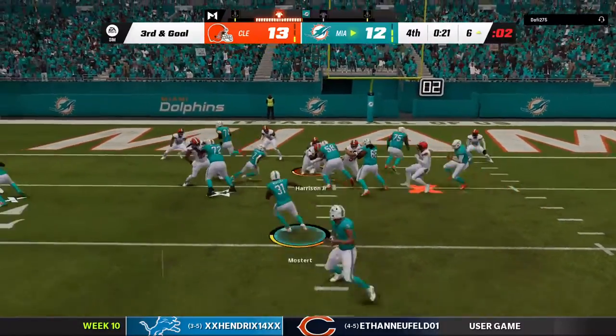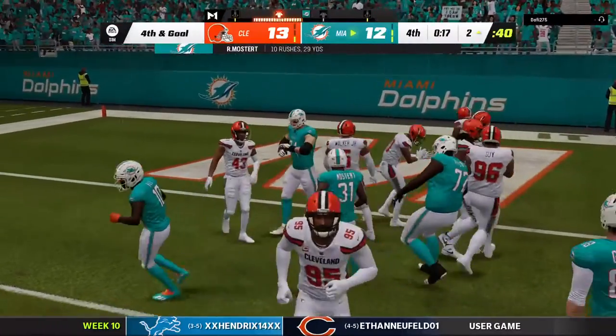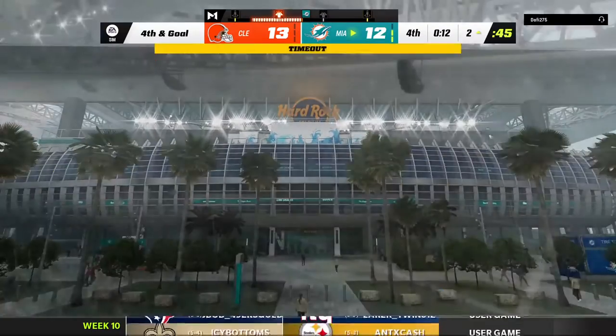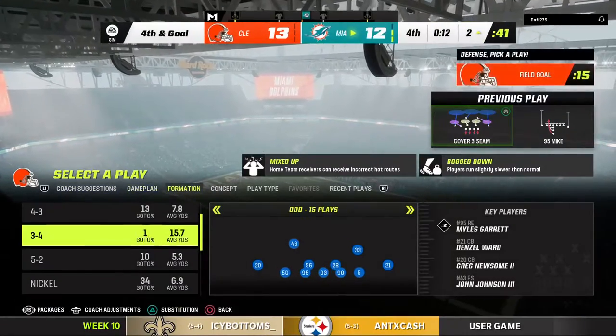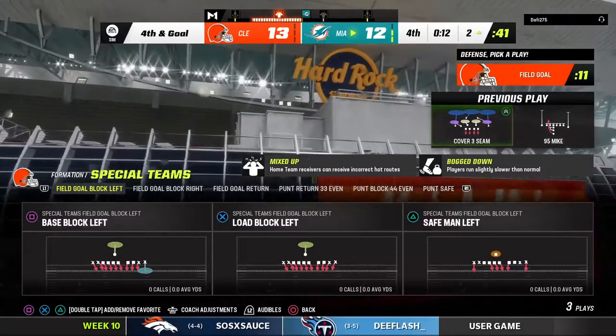Ball at the six, third and goal. They'll run with Mostert, and he's able to get it down to the 2 yard line. 4 yards, that gets him close to the goal line, but it also brings up a fourth and goal. The Browns will quickly use their third and final timeout. And as the two teams talk it over on their respective sidelines, we take a break.